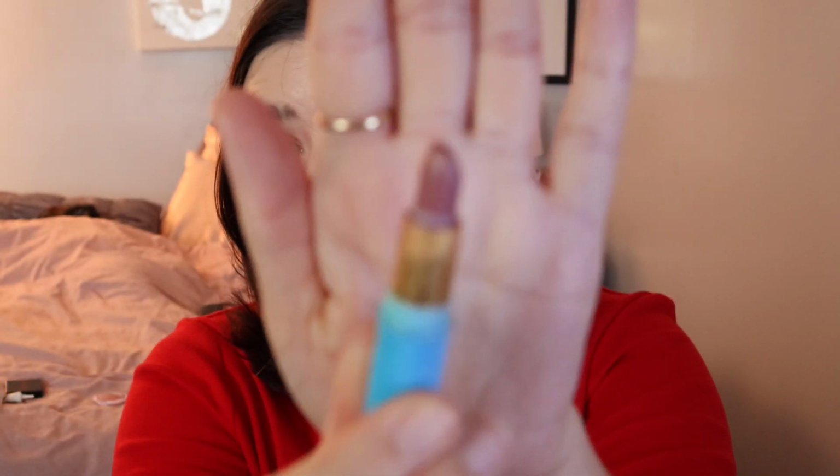Okay, so the first thing I'm gonna update you guys on is this lipstick from Tarte. This is in Assault Life. I have two of these, which is why I decided to pan this year, which I haven't done a very good job with. I don't even know how many times I've used this. This is what it's looking like though. That's where we're at.